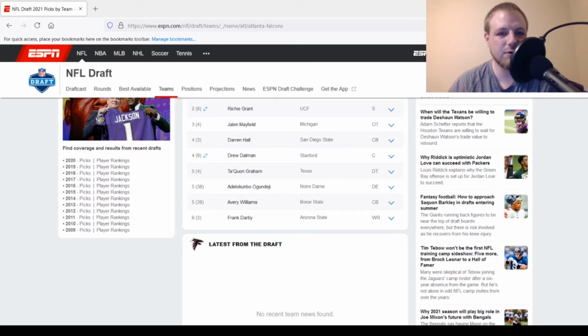Then in the fourth round, they went with Darren Hall, cornerback out of San Diego State. He looked kind of interesting in the Senior Bowl practices, kind of a developmental player, kind of bring in, hopefully you mold. Not the craziest about him, but it was definitely a position of need, definitely not a bad prospect overall, so that was a B pick.